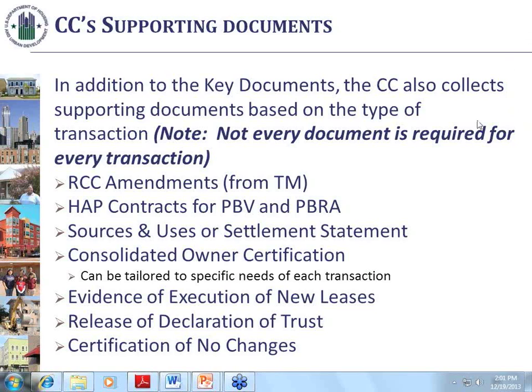Evidence of execution of new leases. Greg, would you want to discuss the lease aspect? Yeah, so thank you. This is something with the leases that probably we didn't spend enough time with PHAs making them aware of, notifying them that when you leave the public housing program, you're leaving the public housing lease. And you're either going to have a PBRA lease, which in the PBRA world is called a model lease, or it's going to be a PBV lease.